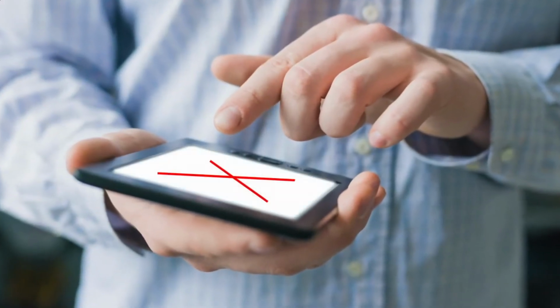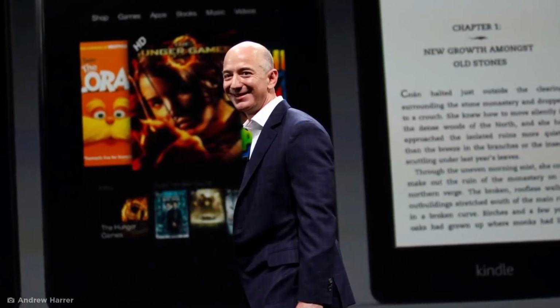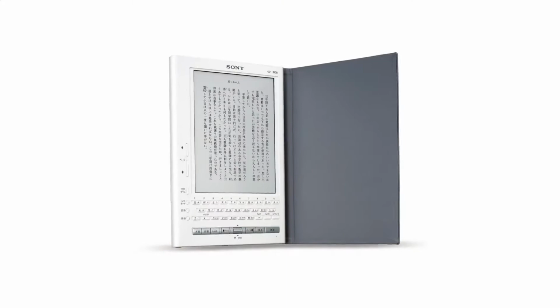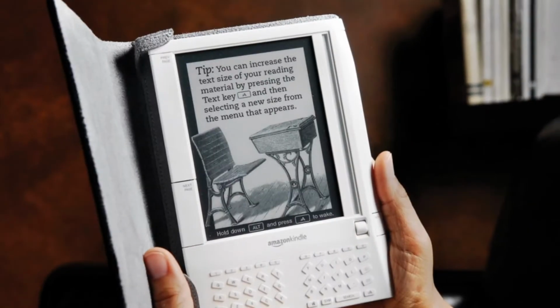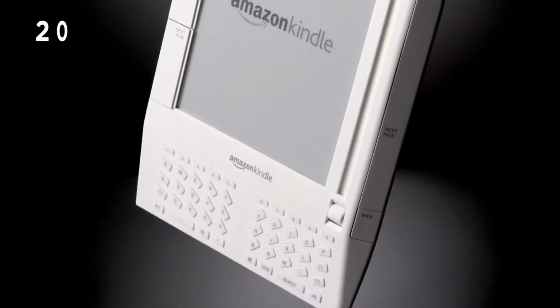This wasn't widely adopted until Amazon founder and CEO Jeff Bezos commissioned the world's best e-reader in 2004, and the race to revolutionize reading was on. As it turns out, Sony was the first to use e-ink technology in their Librie and Sony Reader e-readers in 2004 and 2006, but the concept didn't fully take off until Amazon announced the first generation Kindle in 2007.